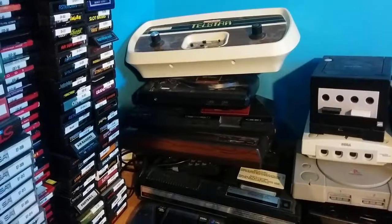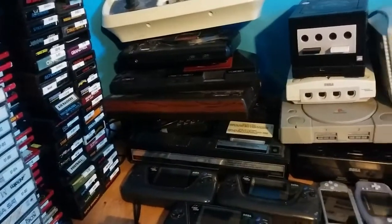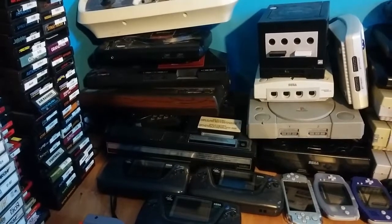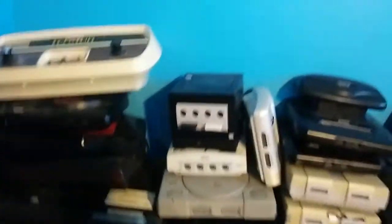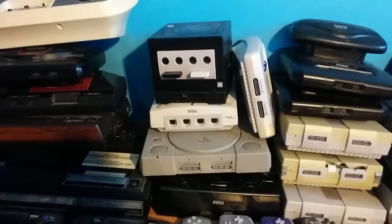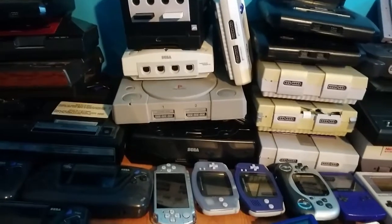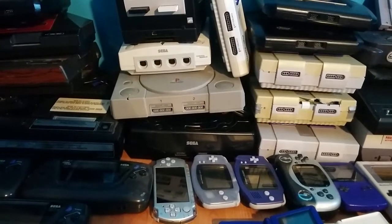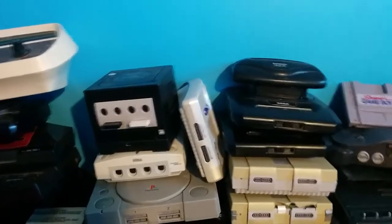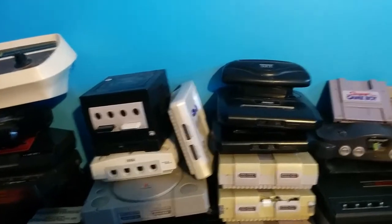Underneath that, we've got a Sega Genesis, a Sega Master System, an Intellivision, and a ColecoVision. So all of those classic systems right there. Also got a GameCube with the Game Boy Player on it, Sega Dreamcast, Sony PlayStation, and also the Sega Saturn. And then there's an FC Twin, which is the model that plays Nintendo and Super Nintendo games. That one lives in my room.